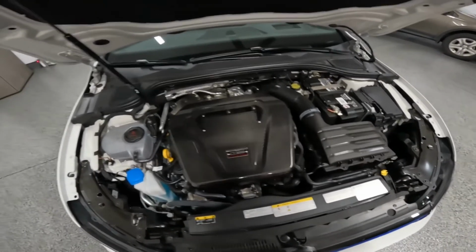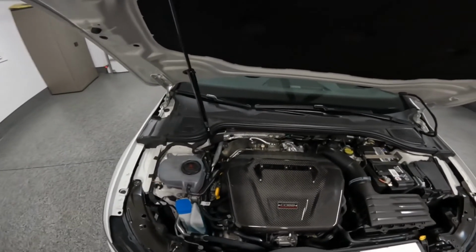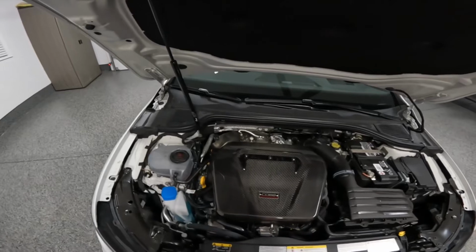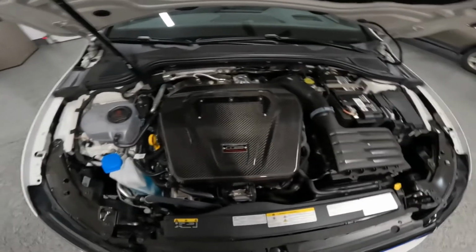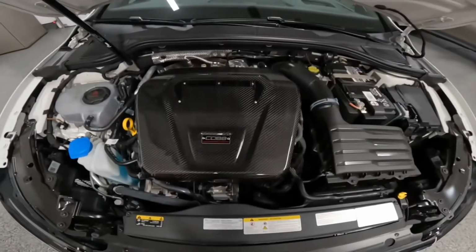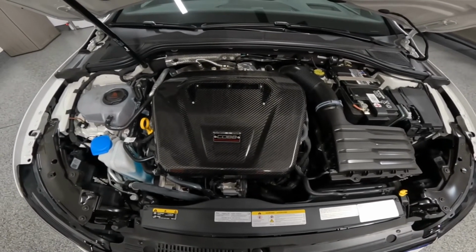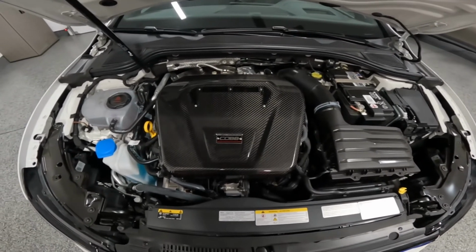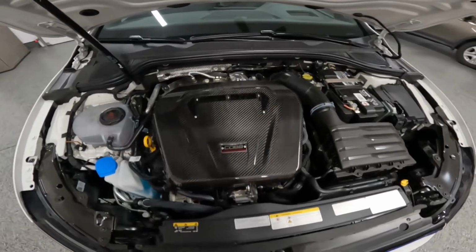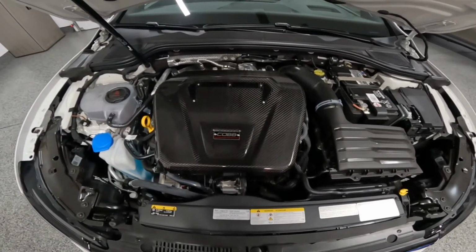The only thing I've done to modify this is that they don't come with a hood strut. They come with a prop rod. I replaced it, so if I can do it, any idiot can do it. And then this is a Cobb carbon fiber engine cover. Volkswagen had a recall on the engine cover, so these cars don't come with one because I believe they caught fire.